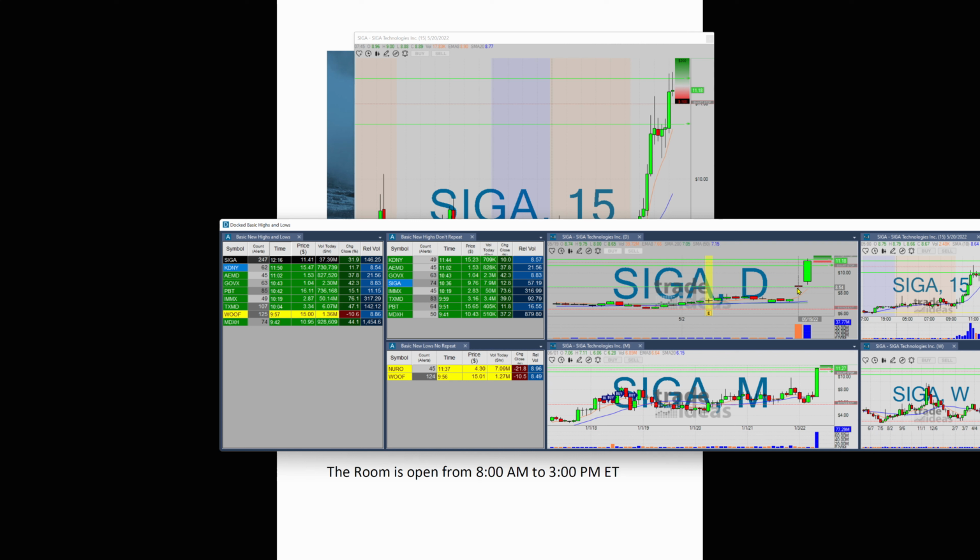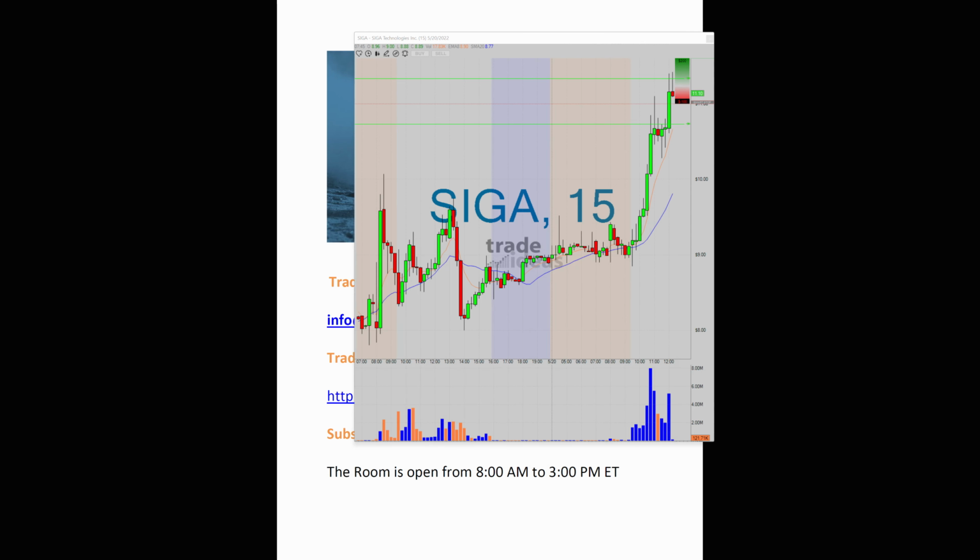But this is one that most of us in the room had thumbnailed on a thumbnail chart. I wanted to see what it was going to do today, especially if it could take out yesterday's high. But what makes this trade so great? Obviously the news and all, but you'll hear us talking a lot about trying to identify an alpha stock. An alpha stock is a stock that basically trades on its own. It doesn't really care what the rest of the market is doing. It doesn't really care what its sector is doing. It basically trades on its own.